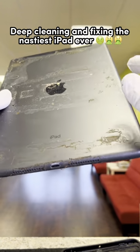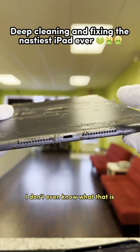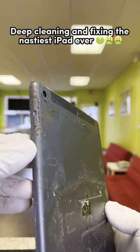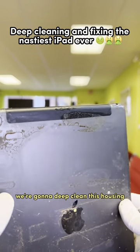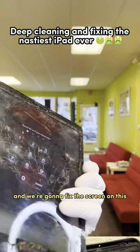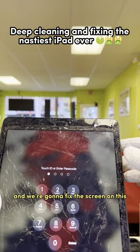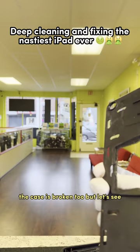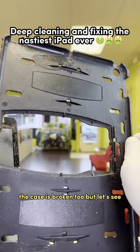See that? I don't even know what that is. Look, everywhere. Everywhere. We're gonna deep clean this housing and we're gonna fix the screen on this. And we might clean the case as well. The case is broken too, but let's see.